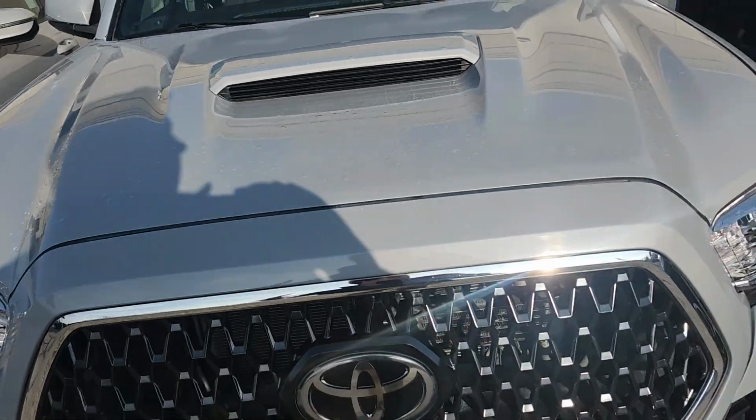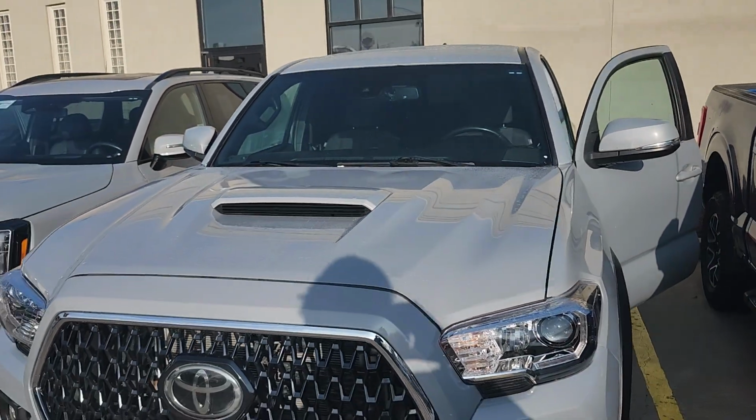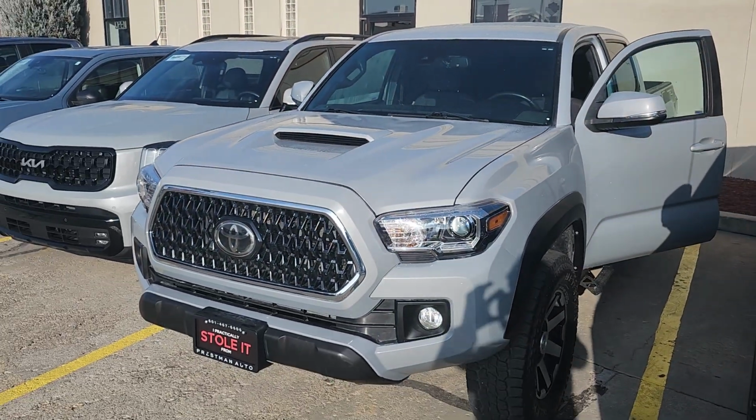Awesome. So if you have any other questions, just let me know. I'm happy to show you anything else on here. But for now, this is your new Tacoma.